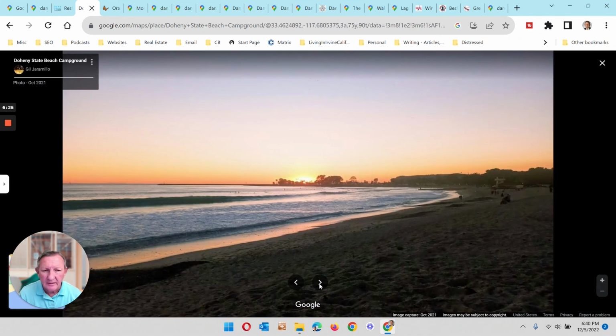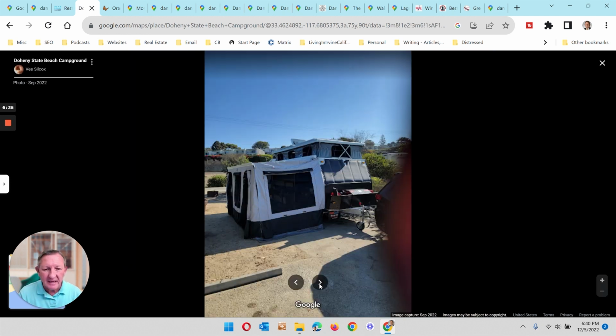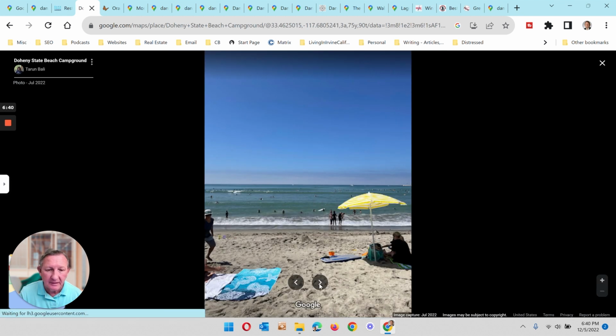The camp spaces are good, and when we camped, we could hear the water at night. We could hear the waves. The kids got up in the morning. All of us got up in the morning, went out and played. It was fun. I mean, it's a great place.